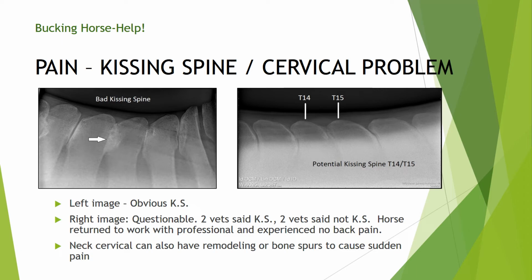So these were taken like a year and a half ago. So that was my advice. I'm not a vet, but since she got mixed opinions, she was confused, didn't know what to do. I looked at it. I said, well, I've seen much worse x-rays, so you don't know unless you put them back in work. So the last thing I'll mention is the neck cervical.